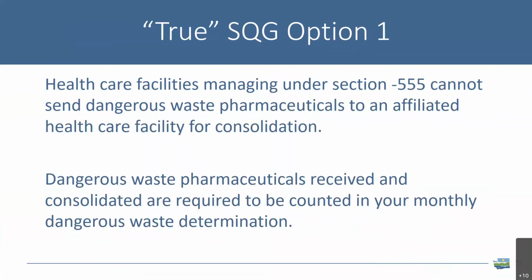SQG healthcare facilities that are managing under 555 are not allowed to send dangerous waste pharmaceuticals to an affiliated healthcare facility for consolidation. You can only receive them to consolidate as your own generated dangerous waste. This also requires them to be counted in your monthly determination and would influence your applicability to be required to manage under 555, which is not really a change if you have already opted in.